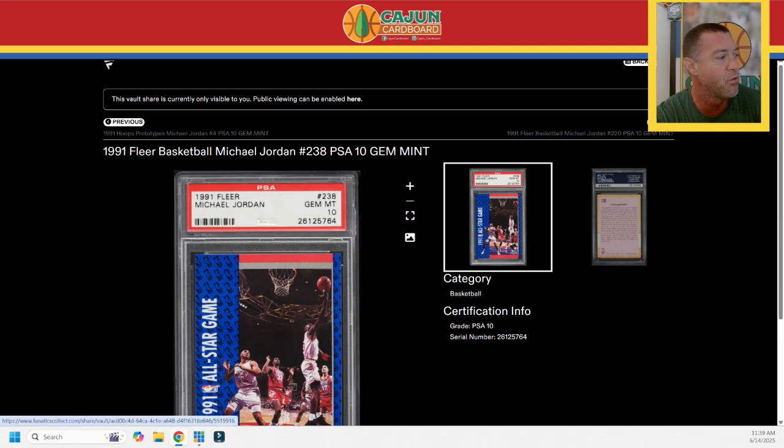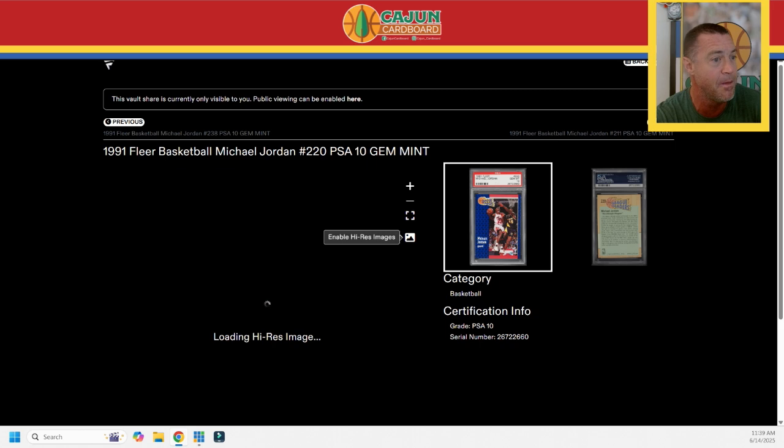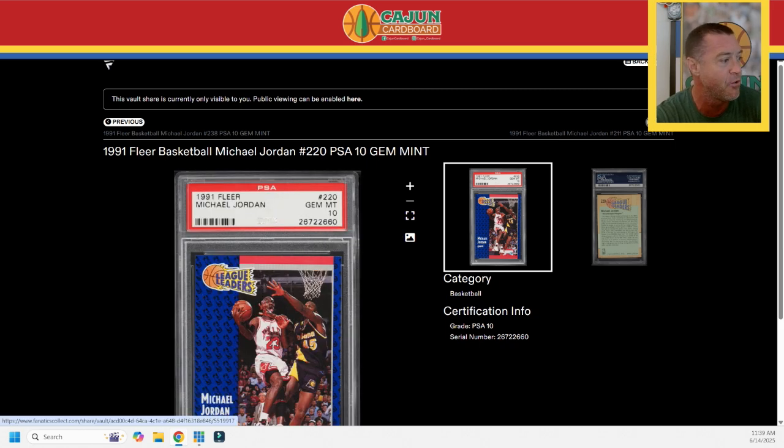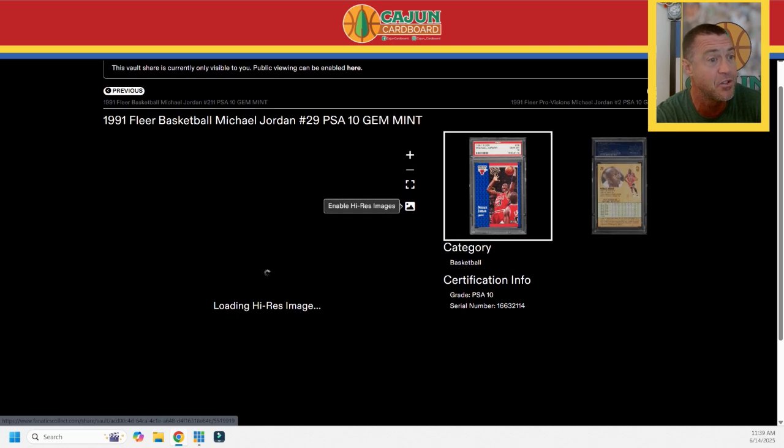We've got a bunch of really cheap Fleer cards in a row. I am going to scroll really fast. I do like that there's little All-Star Game images. Who's this Jordan going around? Chuck Person, the rifleman. These are all going to be 1991 Fleer. I know for a fact because I've seen a bazillion of these.